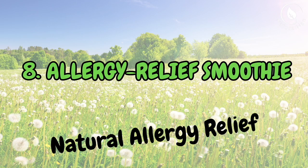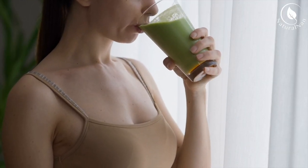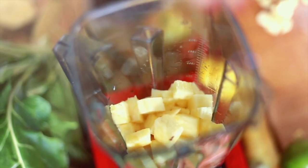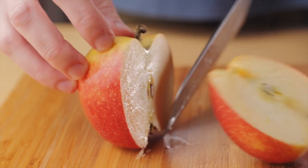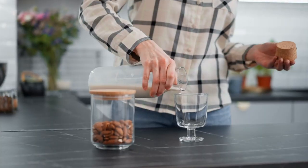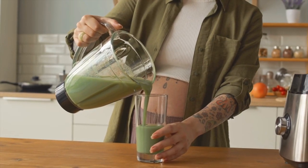8. DIY allergy relief smoothie. Here's a quick DIY allergy relief smoothie recipe. 1 cup of spinach or kale. 1/2 cup of pineapple, anti-inflammatory. 1/2 apple, rich in quercetin. 1 teaspoon of local honey. 1 cup of almond milk. Blend these together for a delicious, allergy-fighting drink.